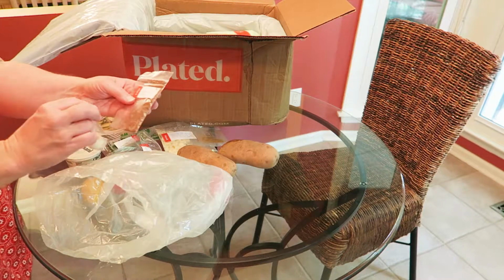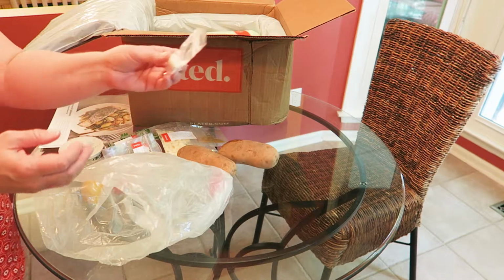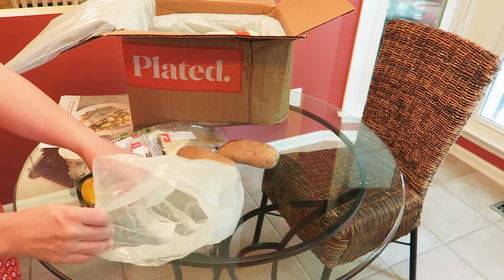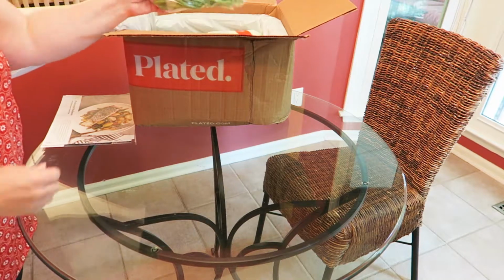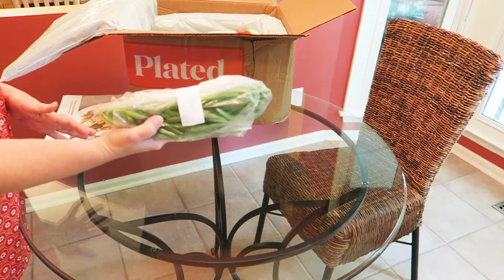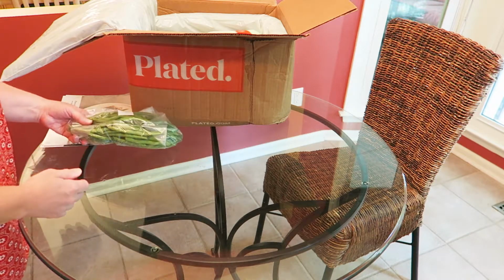So this is 2 servings. Za'atar spice, a garlic clove, and another tomato. Alright, on to the next items. So some of these seem to be packaged somewhat separately. So here's the green beans. I assume that's for the provincial salmon because I see green beans on the recipe.